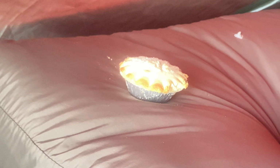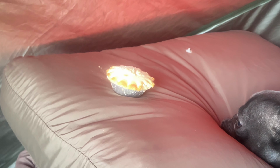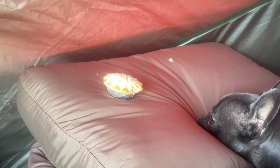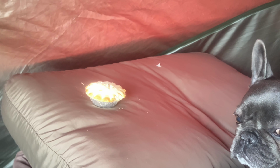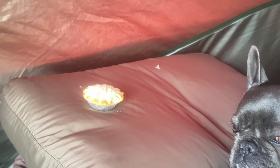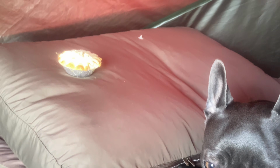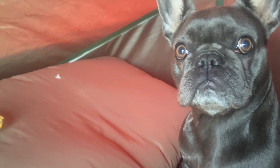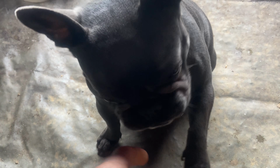I left that there, that lovely, juicy apple pie, and recast all of the rods, and she's such a good dog because it's still there. I've been recasting the rods now for about 20 minutes, and I guess you've been staring at it for about 20 minutes, haven't you? Oh, you're a good dog. Let's get you a treat. Good paw. Good girl.